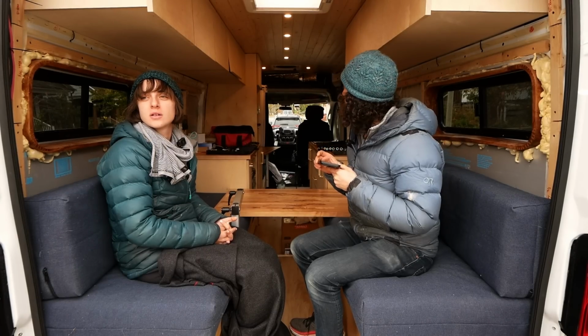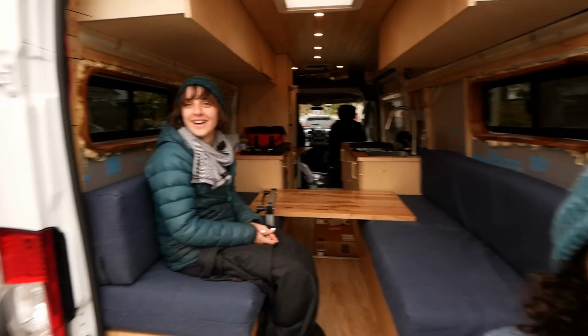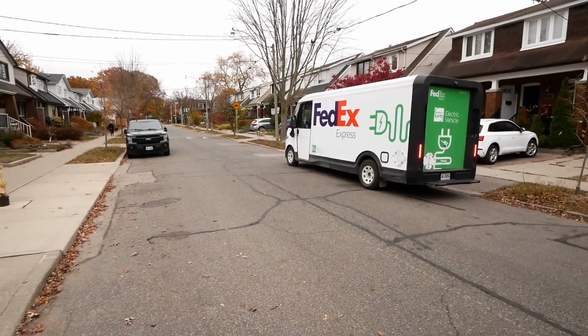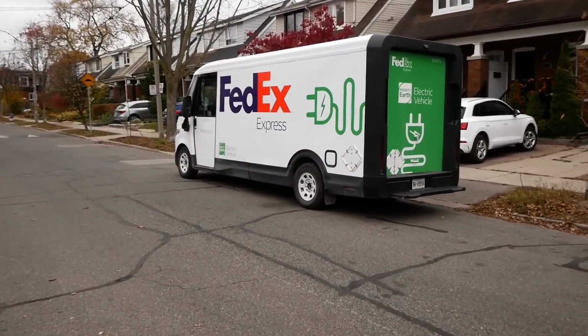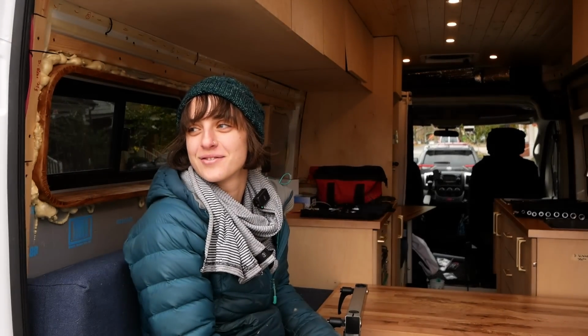Finishing touches like, oh, here comes the electric FedEx truck. The most exciting part about being in Toronto. Yay. It's so fun and it makes a really cool sound. I know, you're very cute.